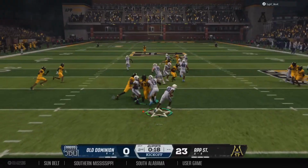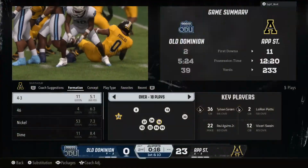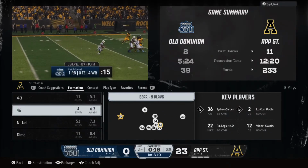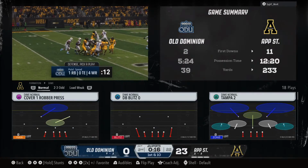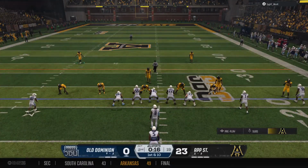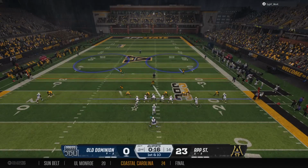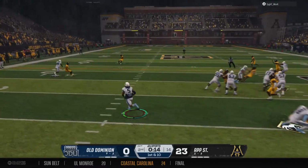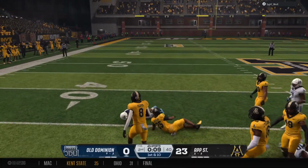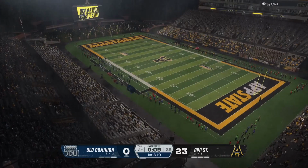On the run from inside his own 5. Nice job executing all of the assignments as they put a stop to that return at the 22. So let's see how they play it in this final 30 seconds of the first half. The option look. He'll toss it. Got enough for the first down. Perfectly timed on that pitch, and they pick up the first down on the play.